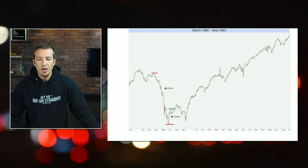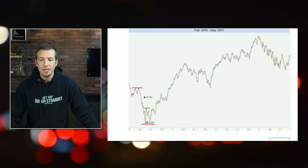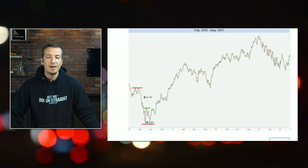I'm not going to go through all of them, but I did put a few together because I want to show you different looks of what could happen here. Here we have February to May of 1971. I highlighted it on the charts. We got over a 23% decline in less than 3 months. We had a 13% rally in less than 10 days. Look what happened. The markets pulled back and gave back almost all of that rally fairly quickly, within the next month and a half, then chopped around for a little bit before continuing on its way, right?